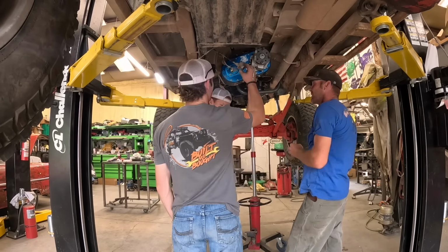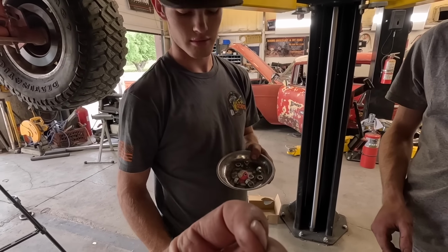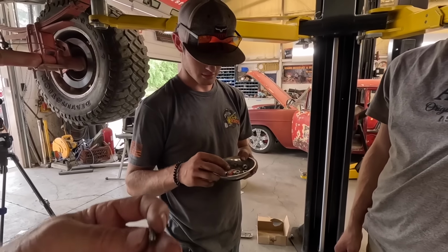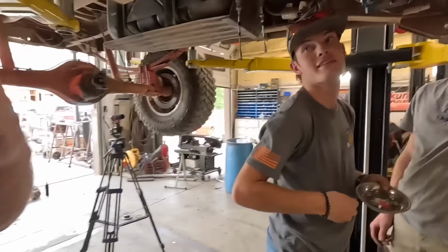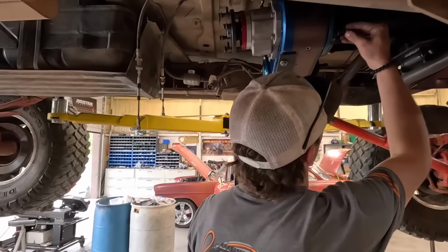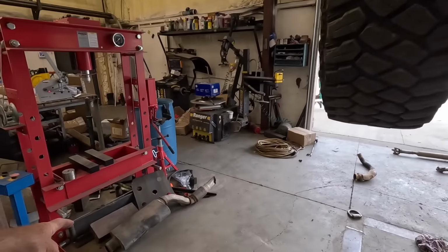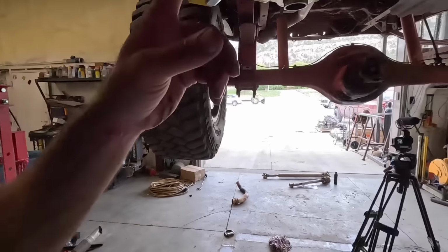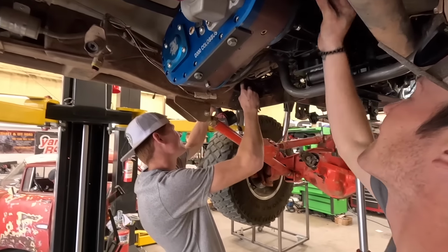All right, we just got the old transfer case stabbed up in there. We're putting some bolts in it. What's that? One of those. Might have just been in there. I hope we don't need that. All right, he's bolting this thing up. We're gonna fix a few things. He doesn't like how loud it is, so we're gonna cut this muffler off. We've got a 50 series used one. We'll put it on here and quiet it up a little bit.